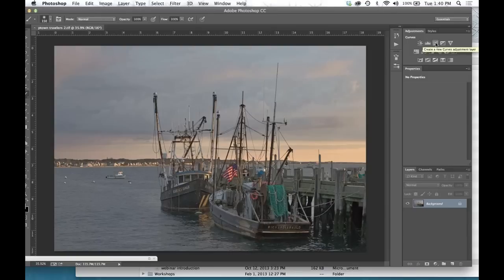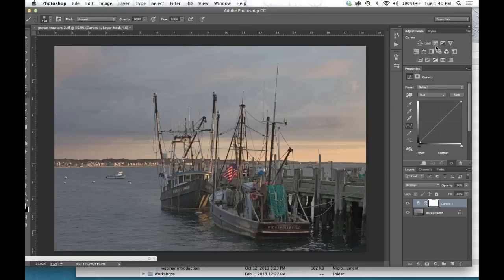So I'm going to select curves, and one of the things I do is I just move my slider in just to the point where it meets the histogram on the right, and I'm going to do the same thing on the left for the shadows. And you can see immediately what a difference that makes to the image. It just gives it, like I said, pop. So if I turn that off, you can see the image before I made that curves adjustment. And then if I click it, you can see the difference that that makes. Big difference.